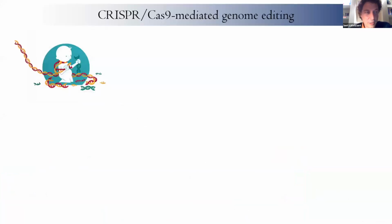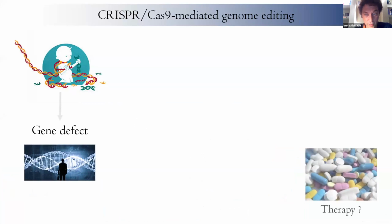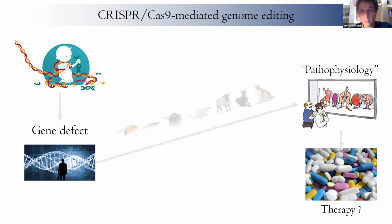So if we diagnose a child with a genetic disease, whether it be Myhre syndrome or another genetically determined disease, we will of course search for the underlying gene defect. But then we are still far away from therapy. So to understand which therapies might be useful, we have to know the mechanisms that actually cause the disease. So the links between the gene defect and the actual symptoms of the disease. And therefore, we often need animal models.